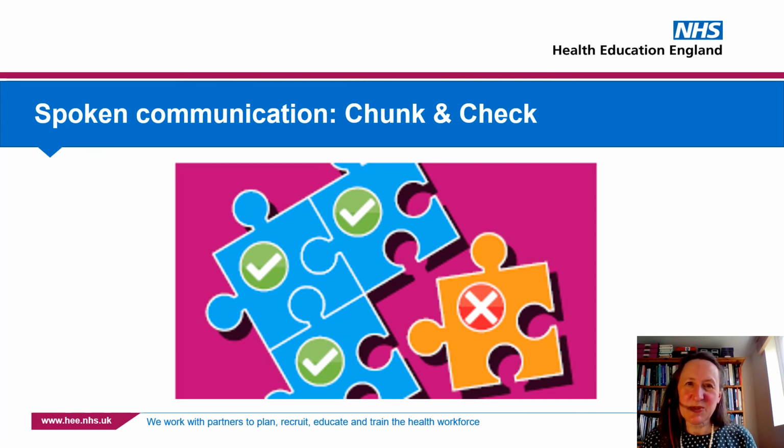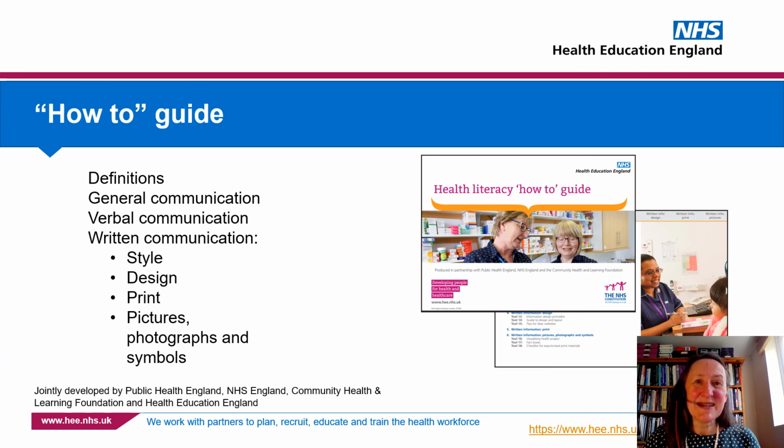But there are tools and resources to help you with this, and many of you I know will have taken part in some of our training. So we have things like the how-to guide, which we developed with NHS England and Improvement, Public Health England, and the Community Health and Learning Foundation. And this gives you a range of different definitions, general communication tools, verbal communication tools, written communication, so things about style, design, those sorts of things that can help you in advising colleagues or signposting colleagues to the guide itself so that they can make their own decisions.